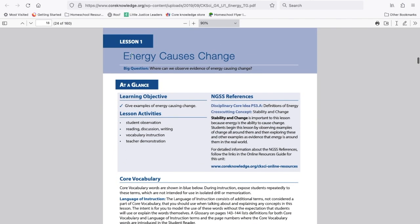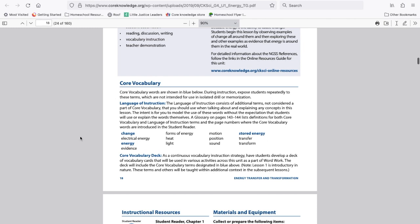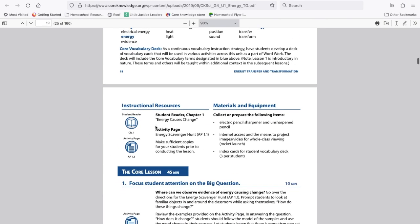So, lesson 1, here we are. So, it talks about how it hits next generation science standards over here, your learning objective, your activities. It does have vocabulary, and the first year we did core knowledge, I had my daughter do the index vocabulary cards. We don't do that anymore, but I do think it is important to know the vocabulary that's being highlighted.